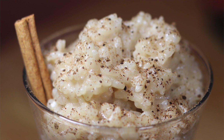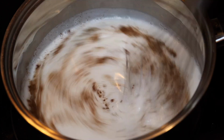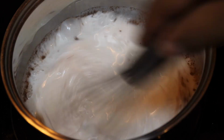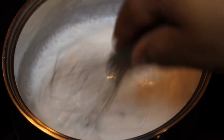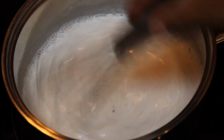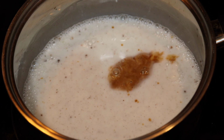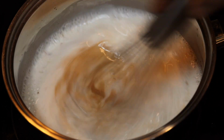So let's get started. I have added 2 cups of coconut milk. I added 1/4 teaspoon of cinnamon, 1/4 teaspoon of nutmeg, and a dash of allspice. I'm going to sweeten this up with some coconut syrup. Also added a teaspoon of vanilla.